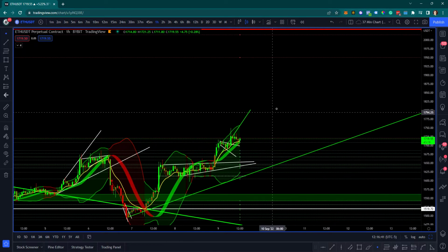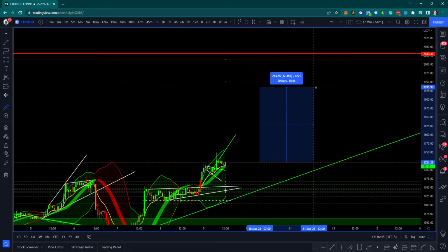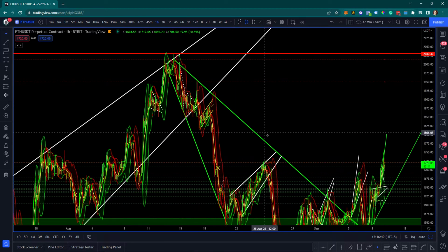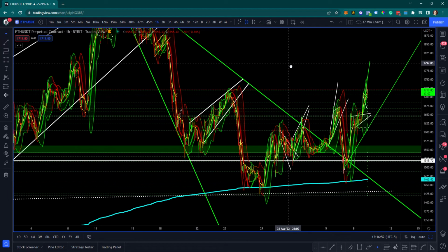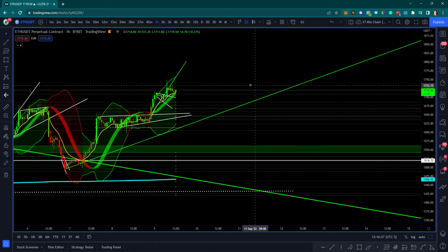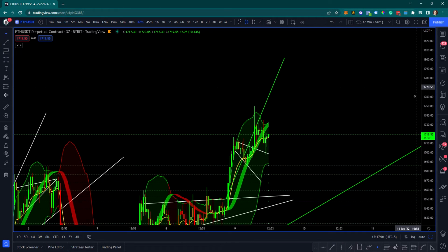We're looking at a huge rally on the 1 hour. Huge. There's no resistance till 1900. Now, that's a tough cookie for me to swallow at this time. I don't see it happening just yet. We could get some consolidation.